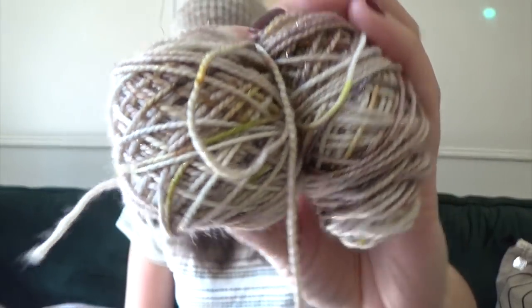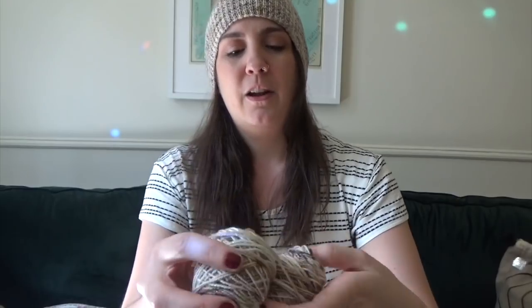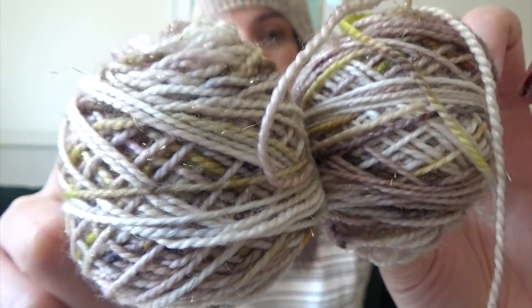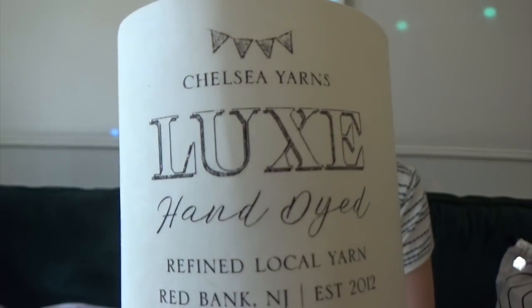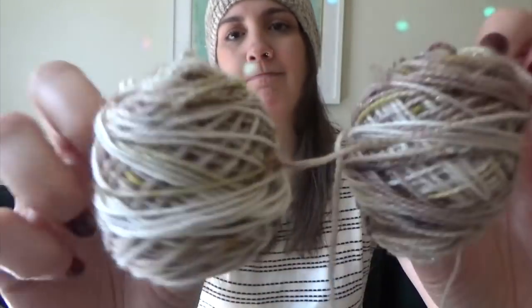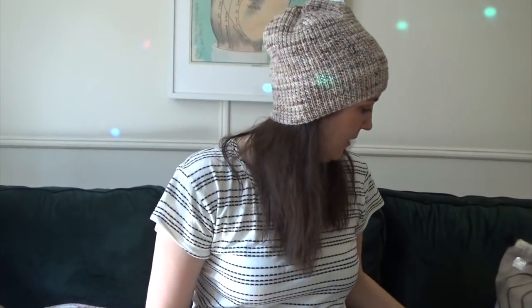It's cozy, it's comfy, it's cute. I love that it's kind of a neutral hat that will go with a lot of things, but it's super, super fun to knit with this colorway. I'm not sure, I know that Chelsea Yarns does vend online, so if you're interested in getting this colorway, you could potentially get it online. This is the Celebration colorway, if I didn't already say that before, I'm pretty sure I did. And it's the Chelsea Yarns Luxe hand-dyed yarn. So, love this. All right.